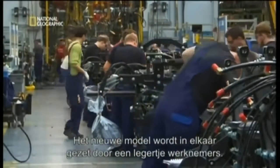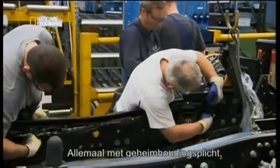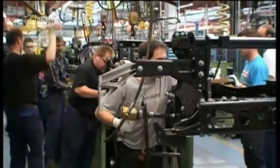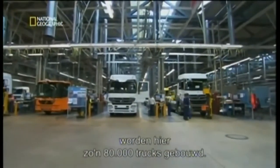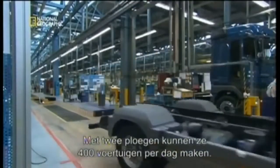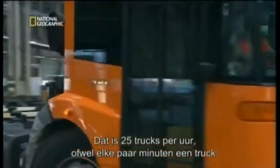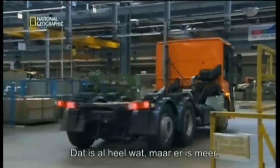Assembling the new top-secret model is an army of workers, all sworn to secrecy. As you'd expect, this megafactory is mega busy. Over the course of a year, some 80,000 trucks roll down these lines. With 2 shifts, they can turn out up to 400 vehicles per day, about 25 trucks per hour, or 1 truck every few minutes. If that sounds impressive, consider this.